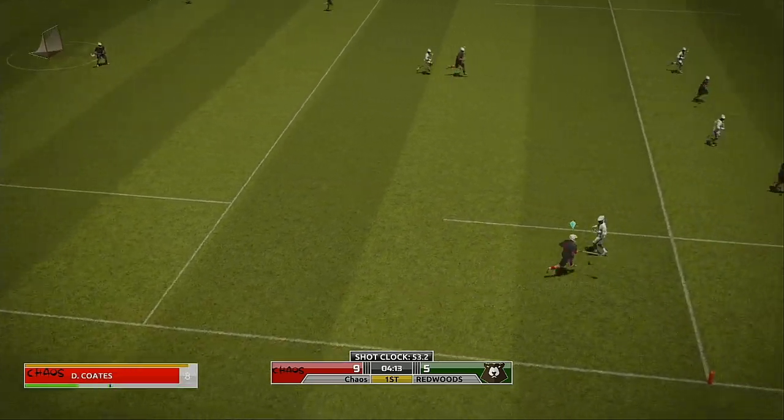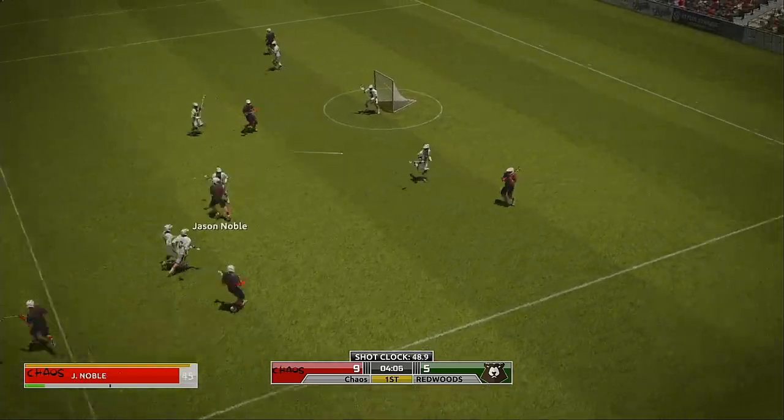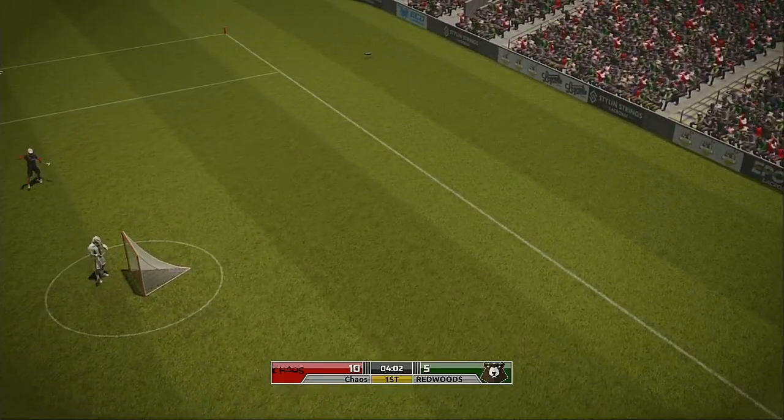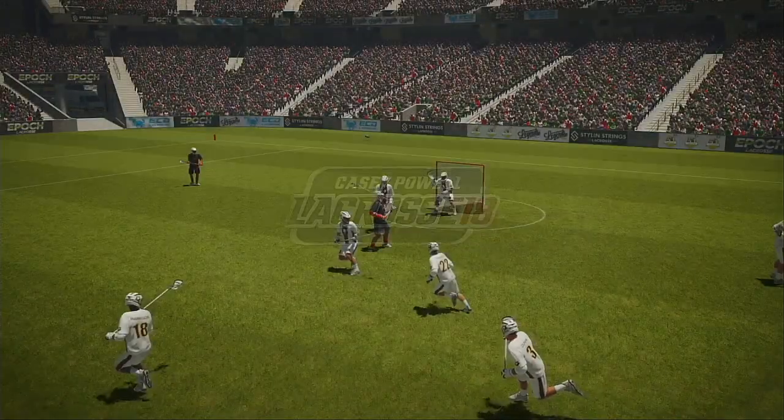Eight. Ball side left. Chance here and scores. Three in a row for the away team. They've taken it up a notch.